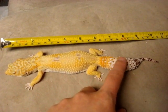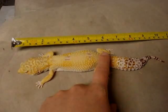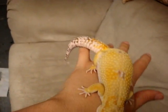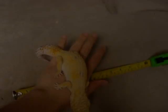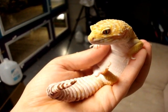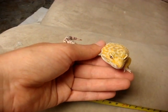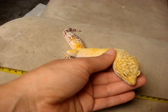Yes, she is. Oh, you like that? She's huge, though. She's very big for a female. Look how beautiful she is. She is such a pretty girl. Look at her big fat belly. And her great big fat tail. Look at her sitting in my hand. I love to see her sit up like that. It is so cute. She's like, hey, where's the TV remote? Both of my geckos are doing great, and they're eating like little piggies. And they're both super, super calm now.